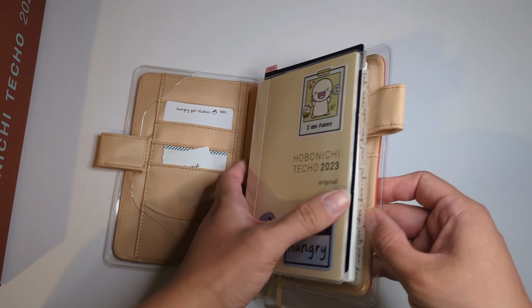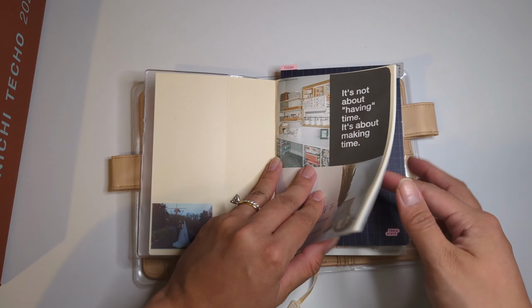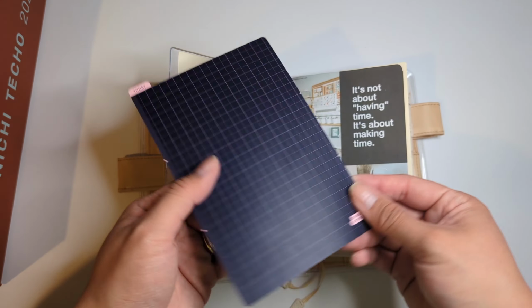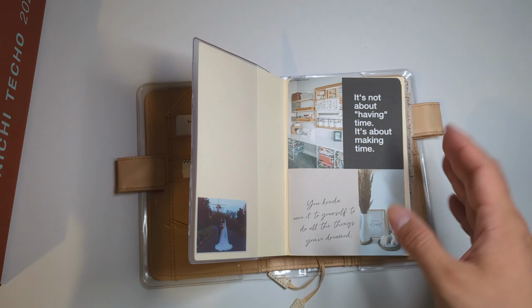So I am using this as a journal-ish journal, daily highlights. It's just a pencil board. I think it's just the kind of baseline one. Yep, love it, works well. They're not too expensive.